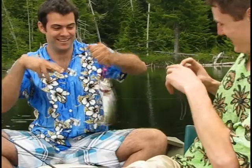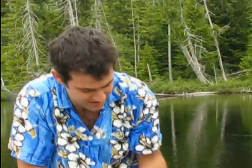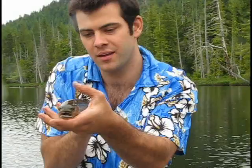Got one. Lively one. Oh, yeah. Perfect. That is a nice cutthroat trout. Let her go and catch some more.